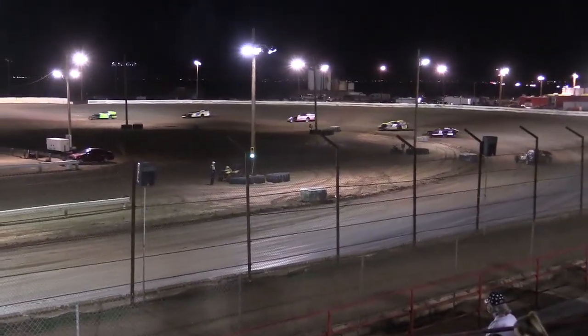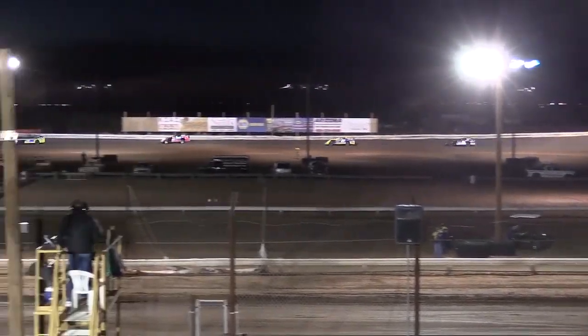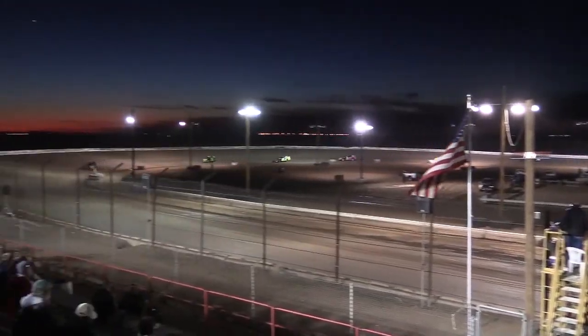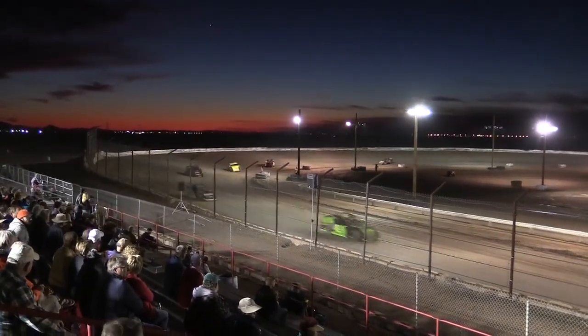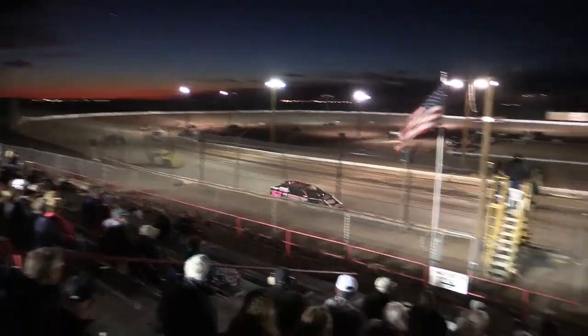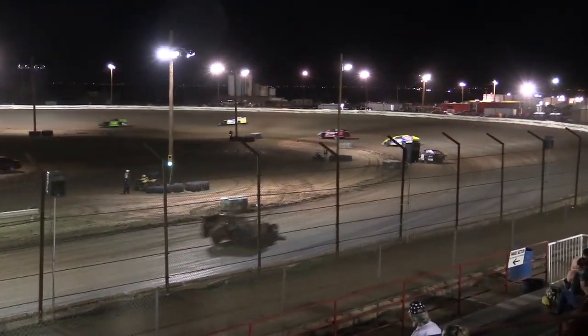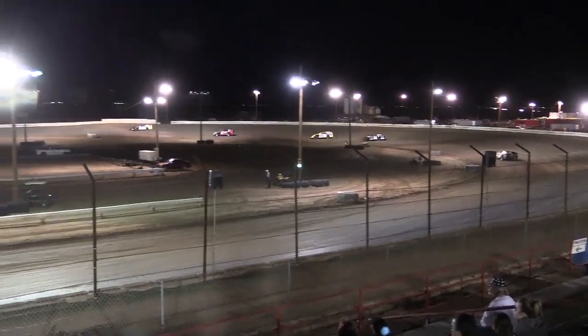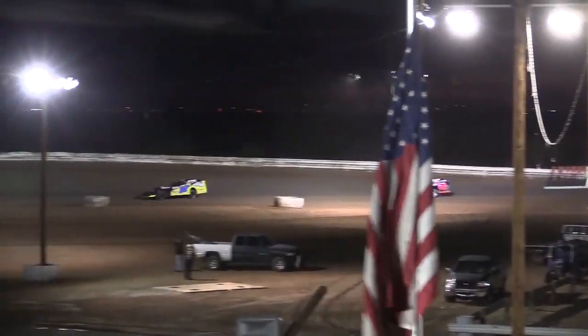Lucky 13, you see right here. Gene Freeman started on the outside of the front row. Slips back, that car not handling. We saw it last night, Jeffrey, the front end of these modifieds were pushing quite a bit out of the corner. Yeah, it seemed like overdriving these turns is a little bit more dramatic than most tracks we've ever been to. Here, you drive them, you're just going to keep sliding.